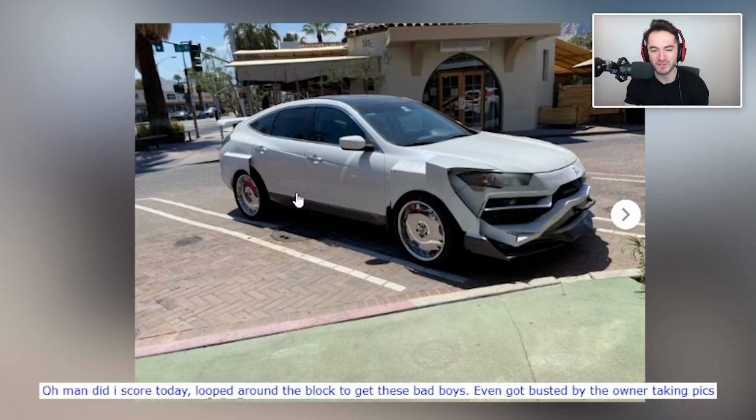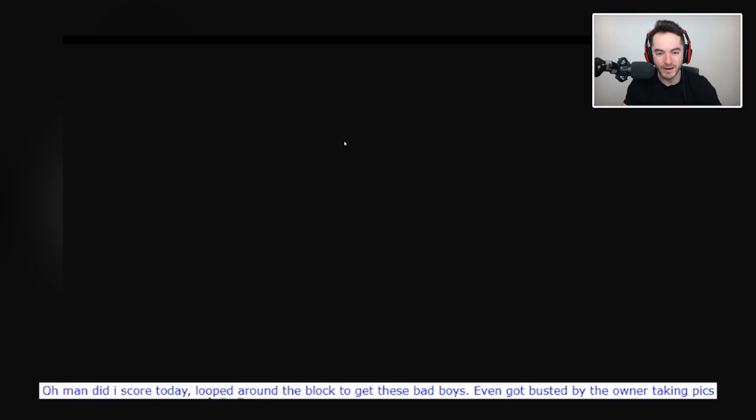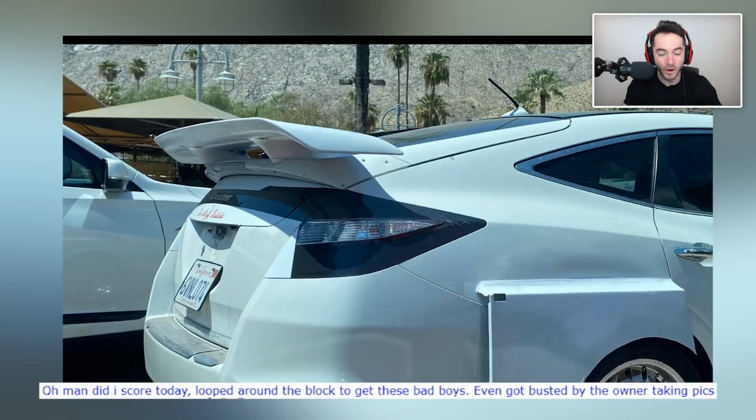Also, it's got old Mercedes S-Class looking wheels, which is a strange combination to do. Oh yeah, you got that sick wing, dude. The sick fender flares, which just kind of look like you took cardboard boxes and taped them to the side. Wait, what is it? Oh, it's a Honda Crosstour.